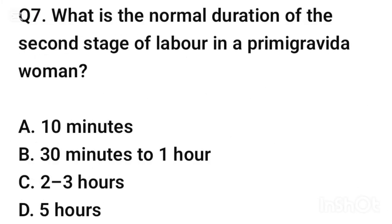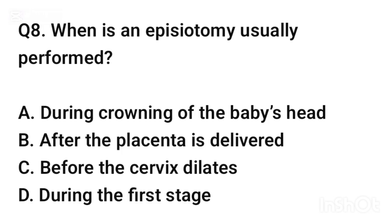Question number 7. What is the normal duration of the second stage of labor in a primigravida woman? The correct answer is option B, 30 minutes to 1 hour. Question number 8. When is an episiotomy usually performed? The correct answer is option A, during crowning of the baby's head.